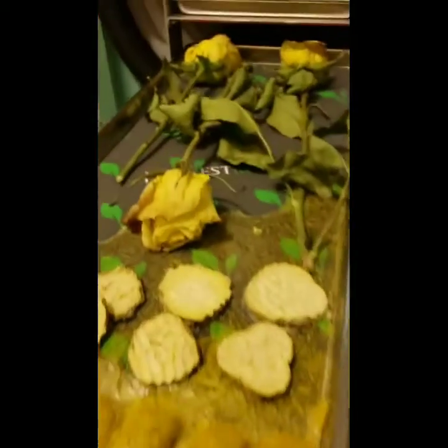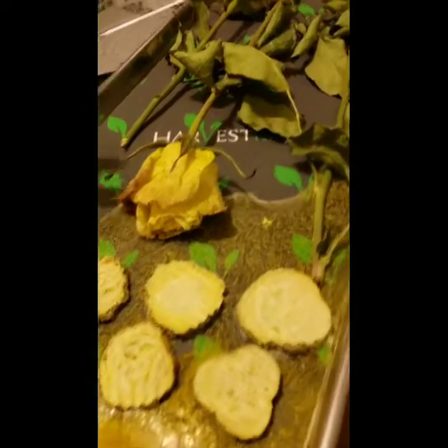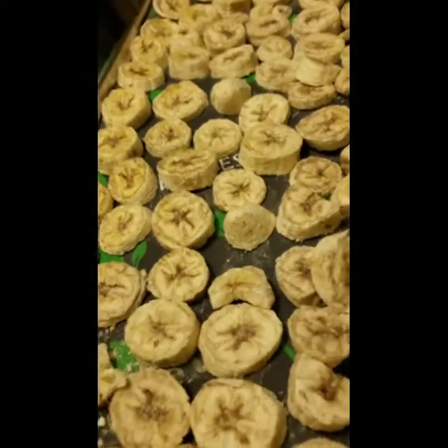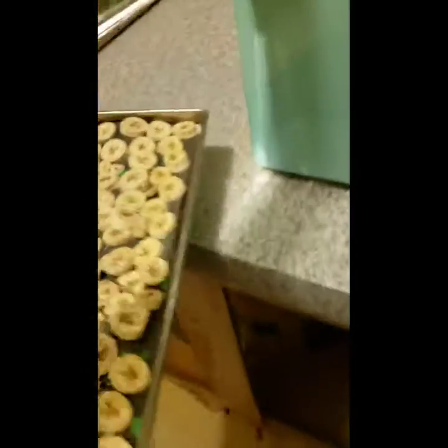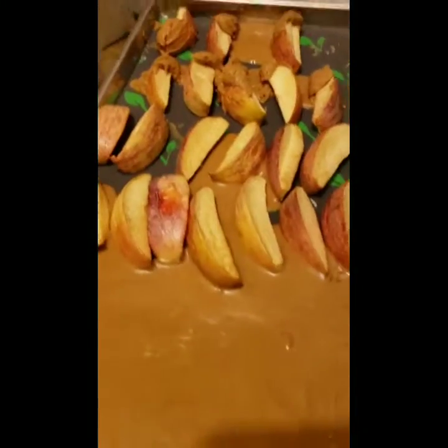And let's see. Oh, it smells really good. Okay, my flowers did not turn out so good. I think they just dried too long. They feel like pickle chips. There's all of our bananas. So small. They're so small. Ooh, peanut butter. Obviously does not freeze dry very good. Yeah, it doesn't freeze dry.